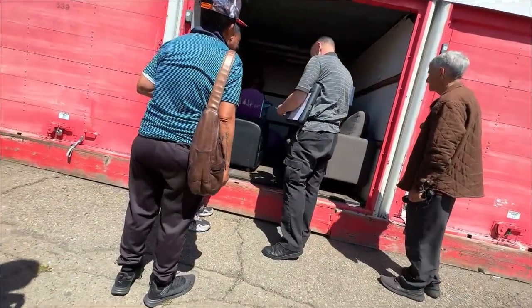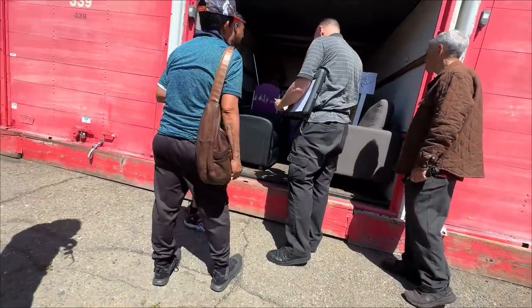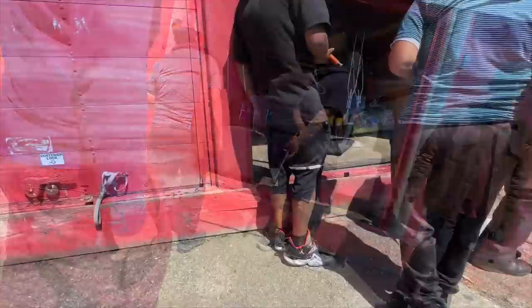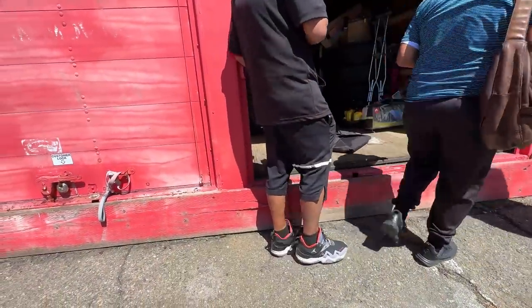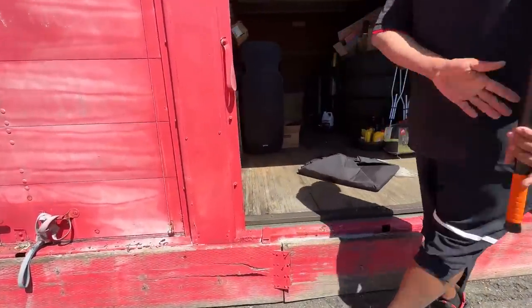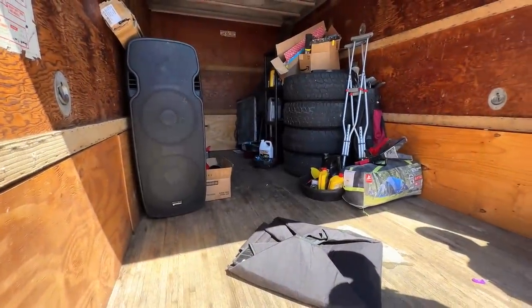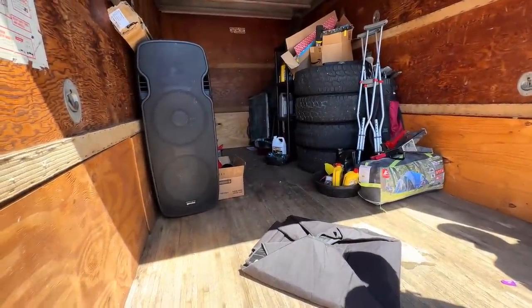I love the free sign. That's free, the unit's not. Yeah. This is gonna be our last unit for the day. Tomorrow I will be in Vacaville, Fairfield, Vallejo.